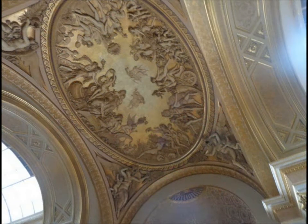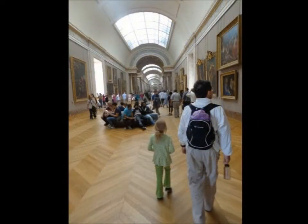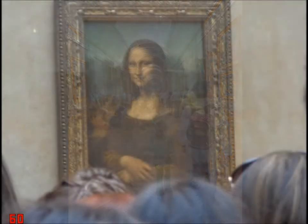Here is inside the Louvre, very interesting ceilings. This is in the Grande Galerie. We are moving steadily towards the Mona Lisa. And there she is. What a spectacular work of art.